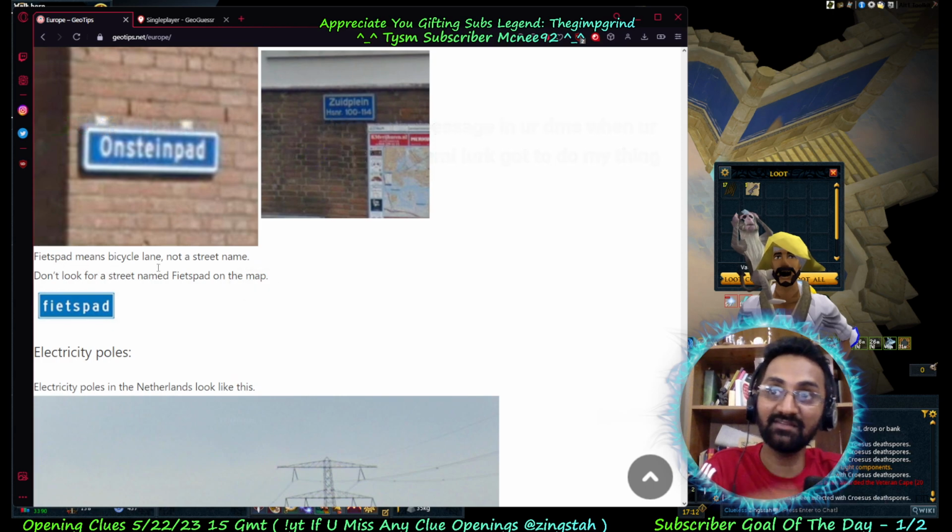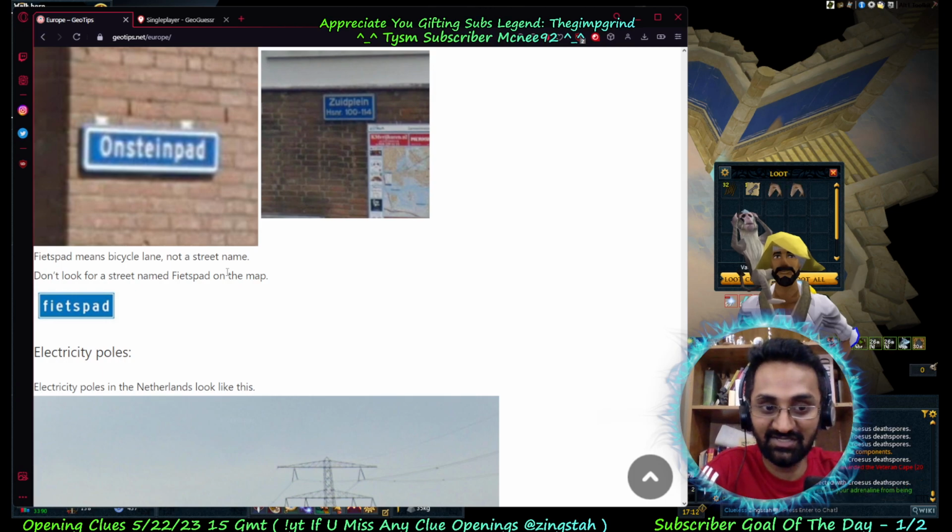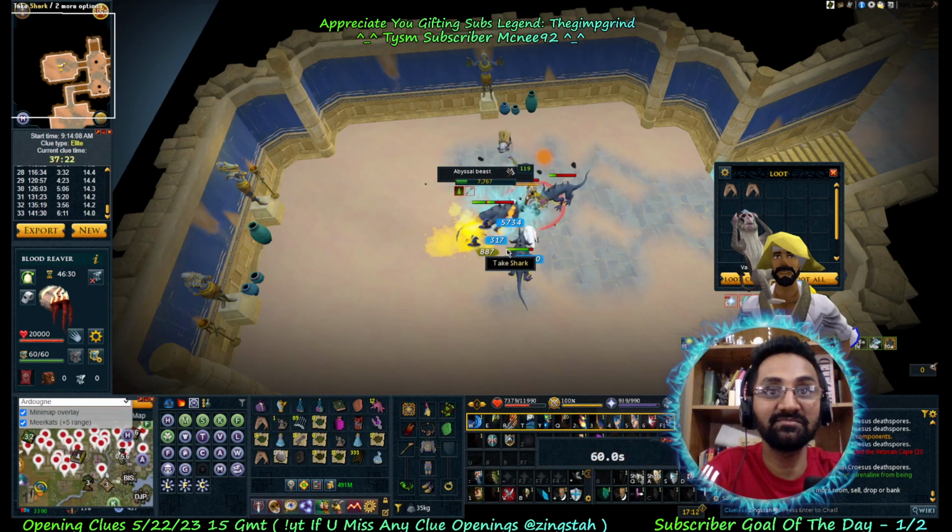Fietspad means bicycle lane, not a street name. Don't look for a street named Fietspad on the map. Okay. Oh, yep, yep. No worries. Appreciate the lurk. Yeah, do your thing.